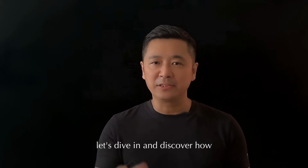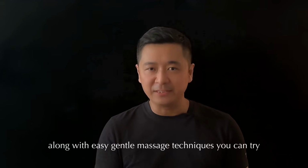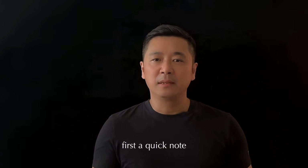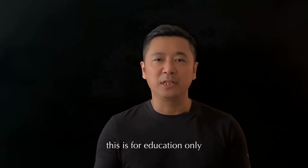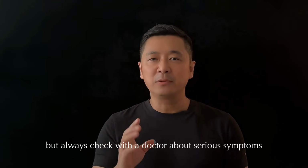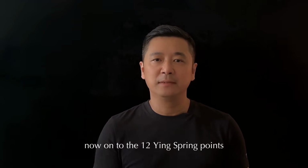Let's dive in and discover how each point is connected to a specific organ system, along with easy, gentle massage techniques you can try. First, a quick note. This is for education only. Self-care is wonderful, but always check with a doctor about serious symptoms. Now, on to the 12 Ying-Spring Points.